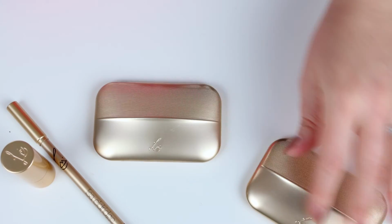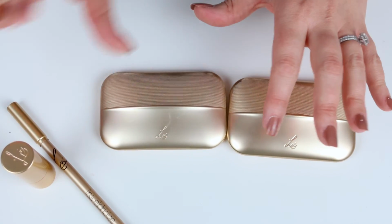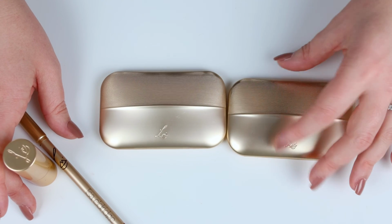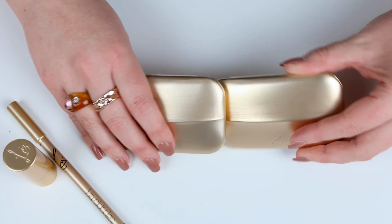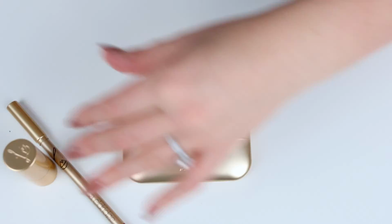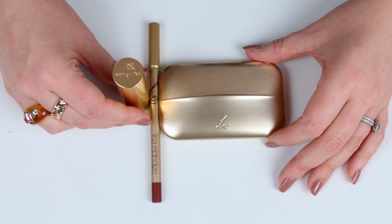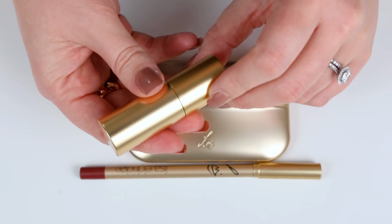So we are only going to focus on one of the eyeshadow palettes and the lip products today, and then tomorrow I will come back and have a second video on the other eyeshadow palette. Which one will I start with? I think I'll do Sorcery today because we'll do Sorcery and the Sorcery lip products together because it's almost like they're a little bundle. Let's start off with the Sorcery lipstick, shall we?